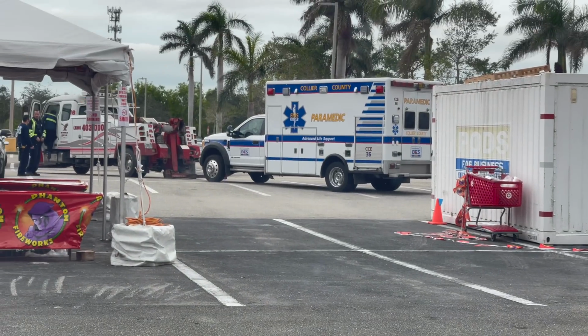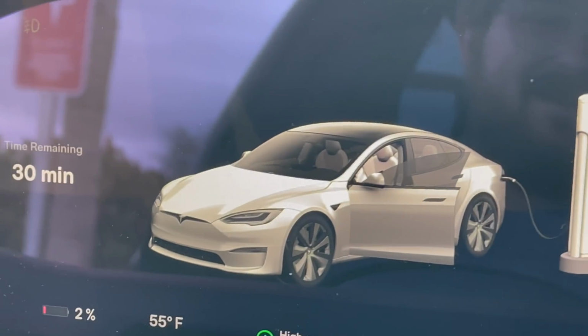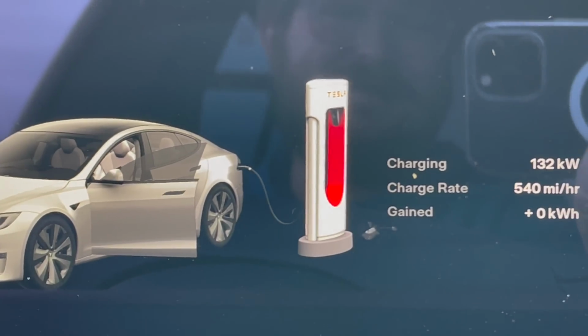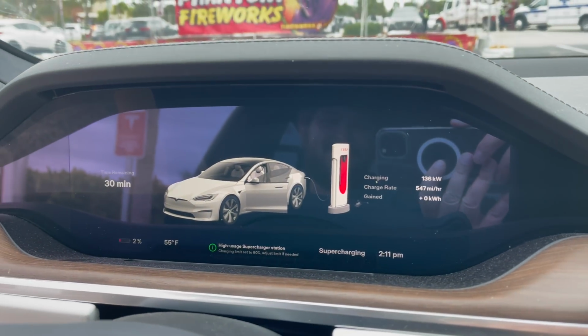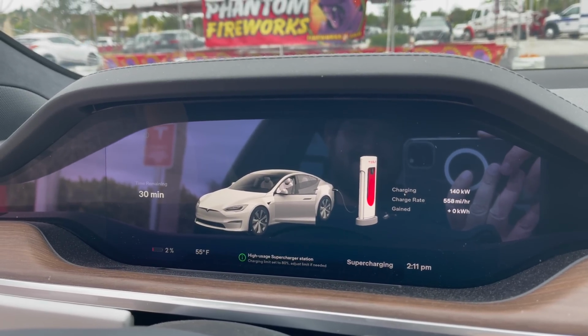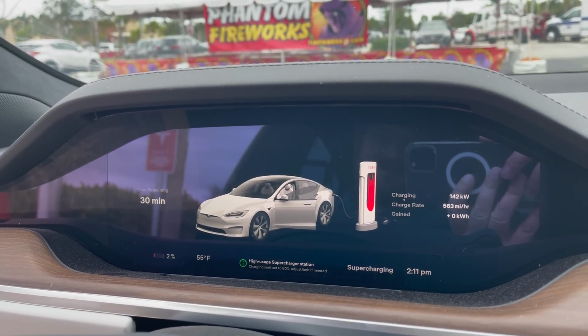Oh man, not good. You're really zoomed in here, Dad. 2% state of charge. You know, people watch these things on bigger screens than your phone. You can zoom out a bit. Right up to 130 kilowatts. When it hits 10%, we're going to go to 250. All right, well, we'll film it when that happens.